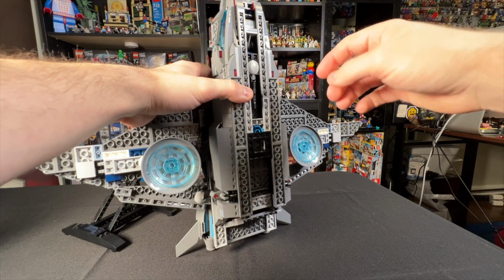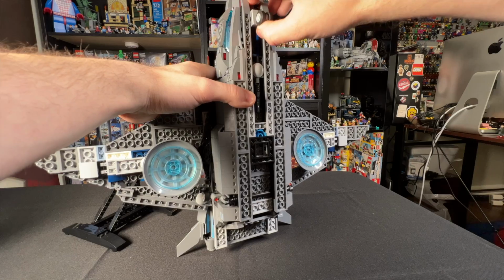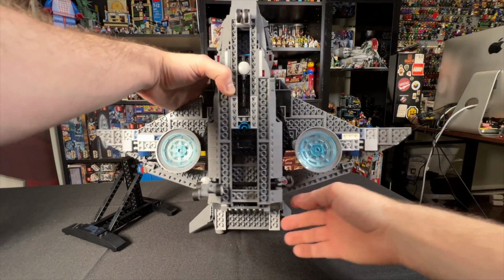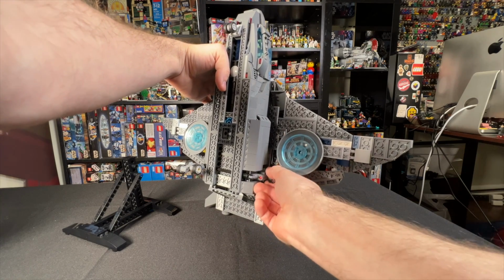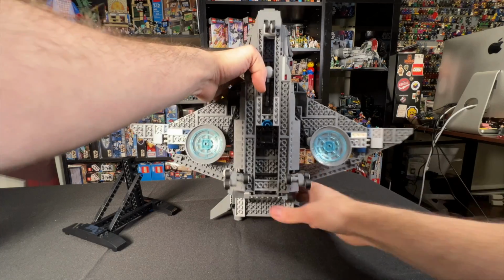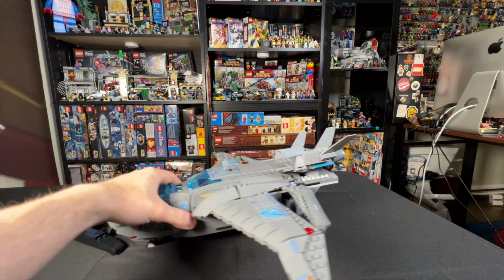Okay, so another thing to talk about is the landing gear underneath. You just pull this one out like this, and then these ones actually tuck into the side. So see where that wheel is? You just pull it toward you and down, and then they're on Technic joints so that they'll basically follow gravity, so you can land it and you can drive it around like that.